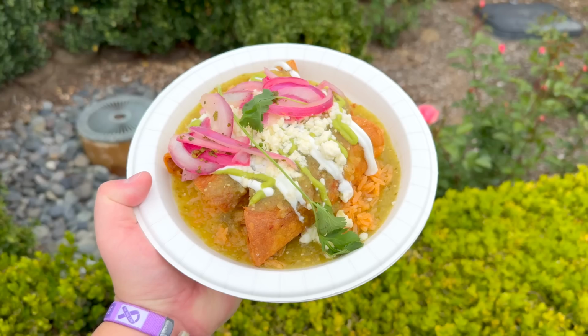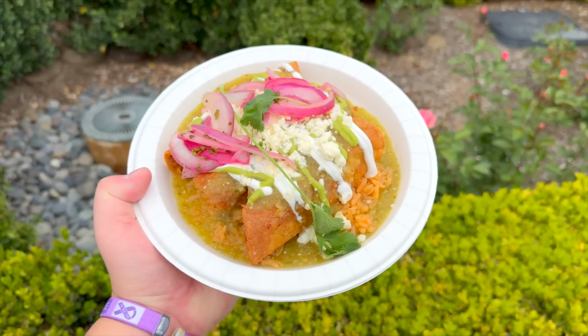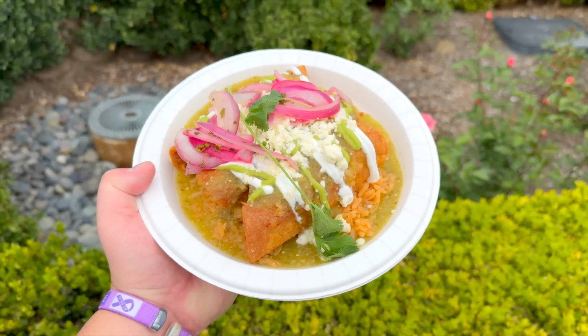Mmm. My eyes are a little bit teary-eyed. That salsa definitely has a little spice kick to it. Nothing too overwhelmingly crazy. Nice tang from the tomatillos and the cebolla that's happening. Let me try out the rice, but overall, I'm a huge fan of what's going on with this dish.